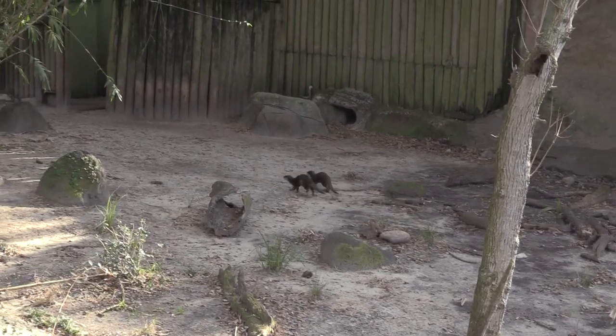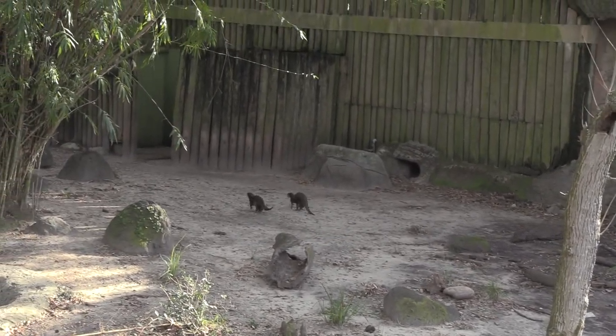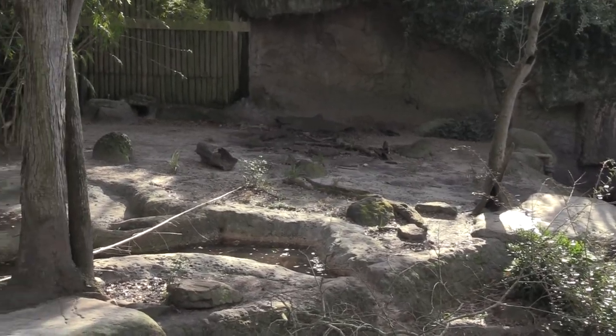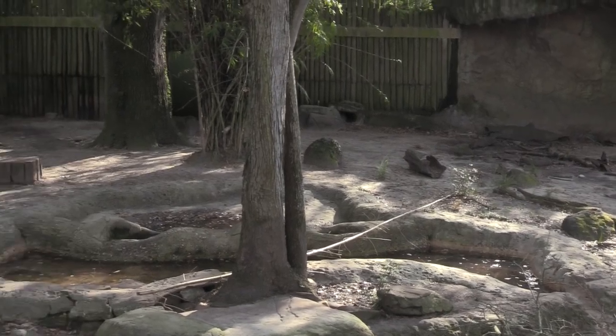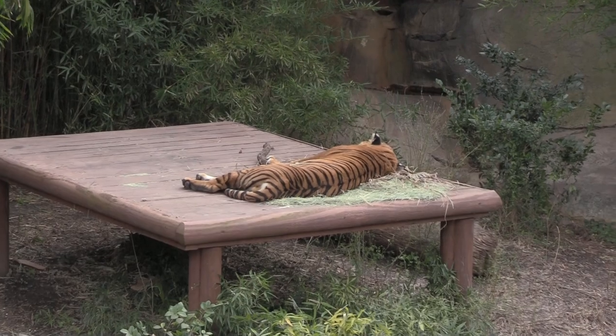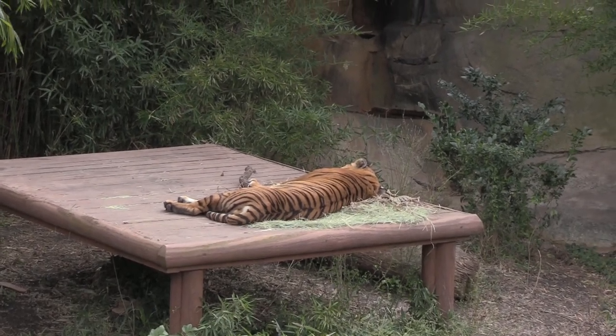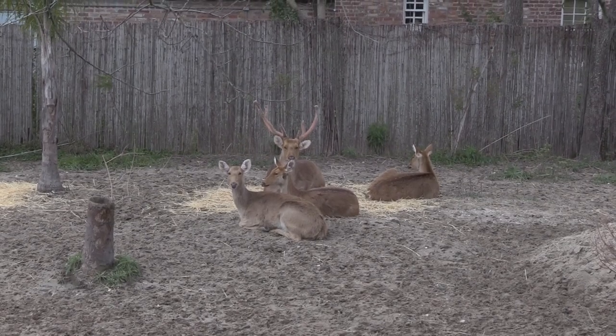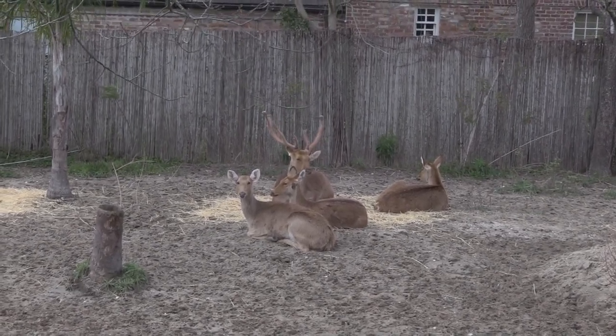Aww. Yeah, they're gonna go in the back again. At least I got to see them. And the Norse finally, babirusa didn't still want to come out. But at least I got to show you the otter. The old tiger is still in the same exact spot as he was earlier. Also, the bar-headed goose with these guys is still not out.